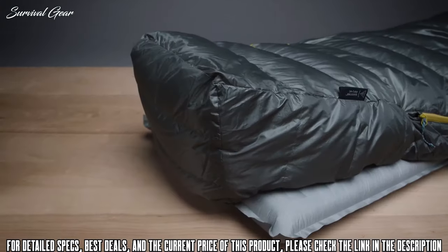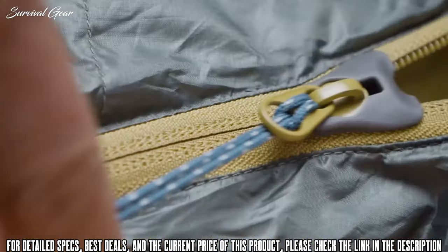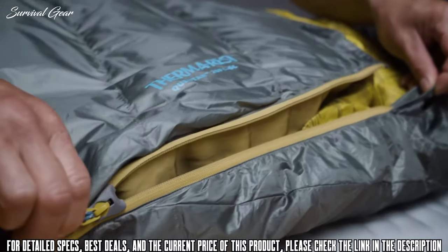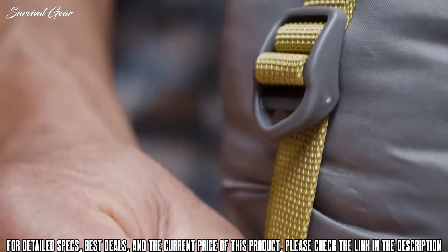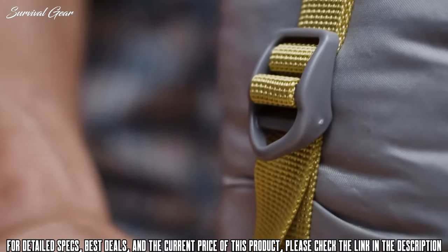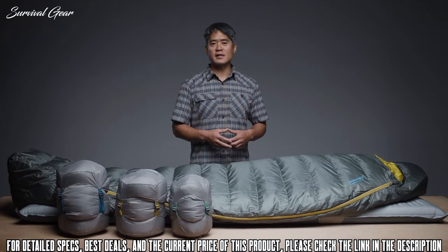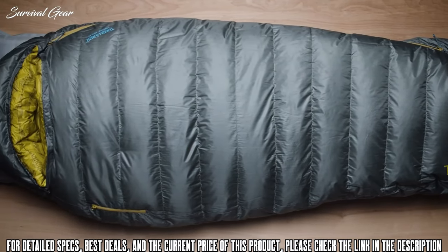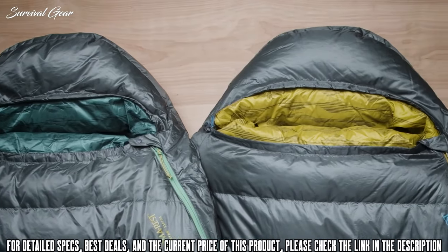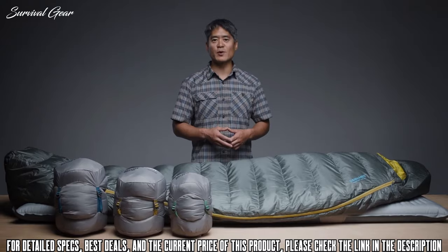Pairing these features with a Toasis foot box, oversized draft tubes, and a full-length, snag-free zipper makes the Questar one of the comfiest down sleeping bags available. When it's time to break camp, the Questar is compressed to a backpack-friendly size inside the included compression sack. Our performance-focused design and rigorous testing make it easy for us to back these bags with our Better Sleep Guarantee. Thoughtfully designed with high-performance materials and comfort features, our award-winning Questar sleeping bags are ready for your next adventure.